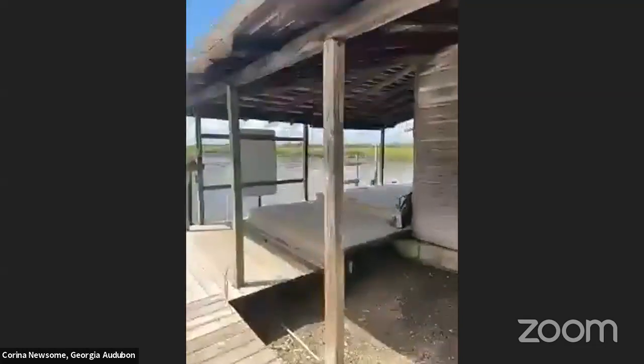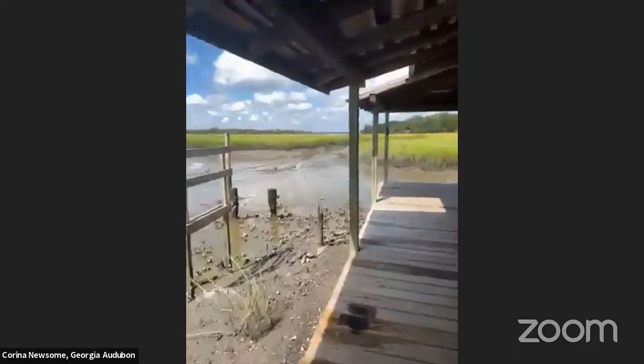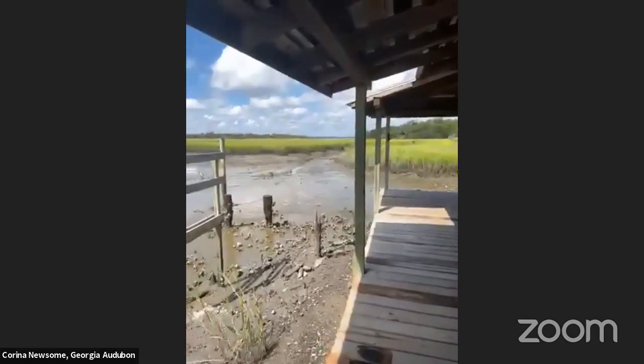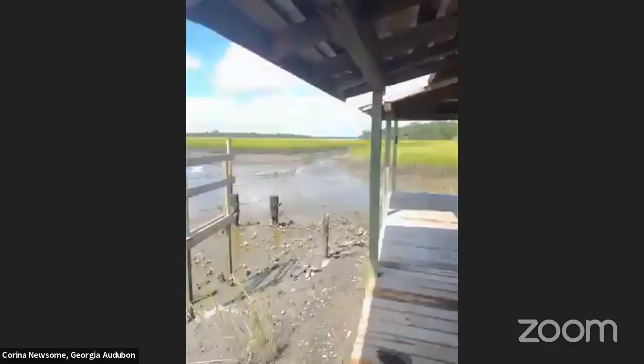Roseate spoonbill. Oh my gosh, y'all. It landed, Adam, it landed. Y'all, a roseate spoonbill is right here. Oh my gosh. All right, Adam is coming. And he's going to show you all what's going on here.